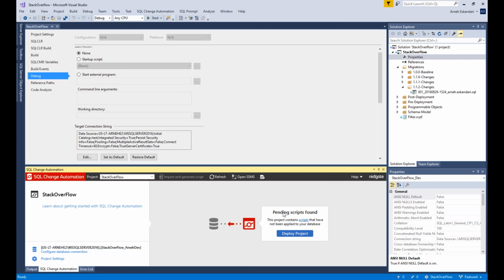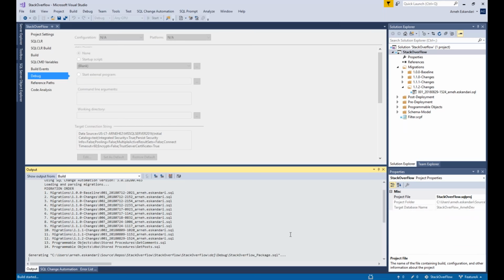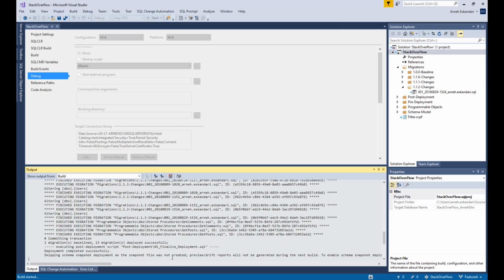All right, now you can see it's telling me that there are some pending changes in my project that I need to deploy to my database first. So I'm going to go ahead and do that. Since my database is a copy of production, there are some changes in our project that haven't been applied to production yet. So it would make sense to bring my copy of production up to date with what we have in our project before I start making any changes on top of that. Okay, it's now doing a deployment against my database that I just spun up.